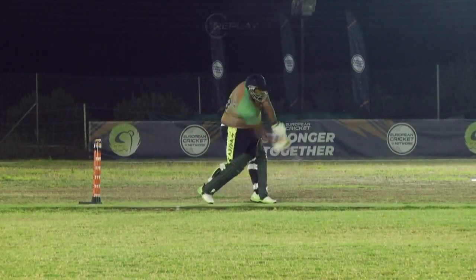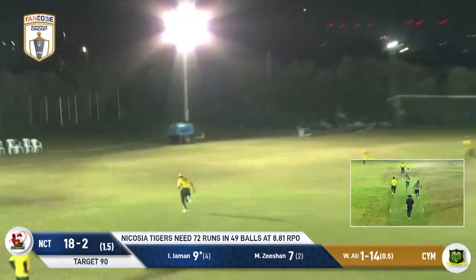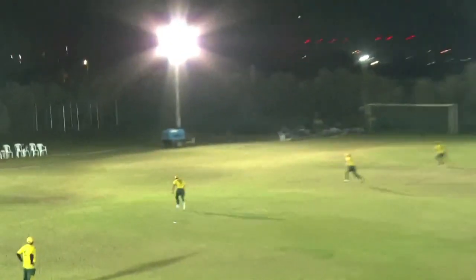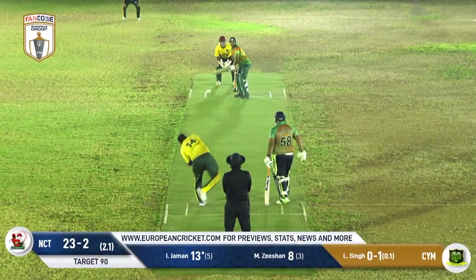And we've got two of some of the most powerful hitters. Jamon goes for the big shot, and this one's hit right over where Scott Austin was. Very, very smart batting by Iftikhar Jamon. He noticed Austin was brought in. Ali got his line and length a bit wrong here, and Jamon, these two batsmen against Lakhwinder.